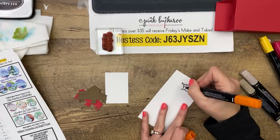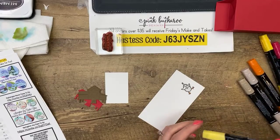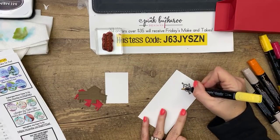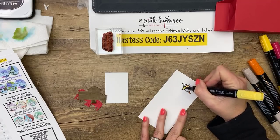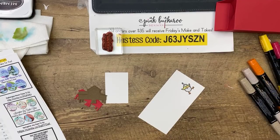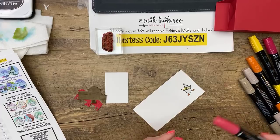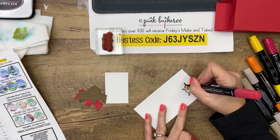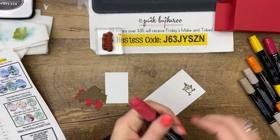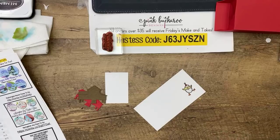There we go, and his beak, so that's pumpkin pie, and then we will get our Daffodil Delight and color his little body. And last but not least, real red. That is Melon Mambo. I used Melon Mambo on that other guy. Real red. There we go. I had Melon Mambo for another project I did earlier today. Maybe that's why. Okay, so we're going to cut him out.